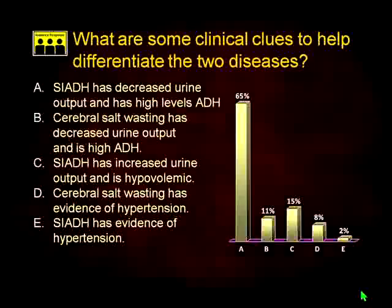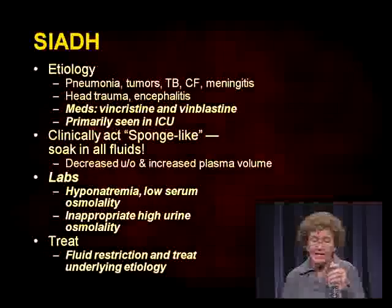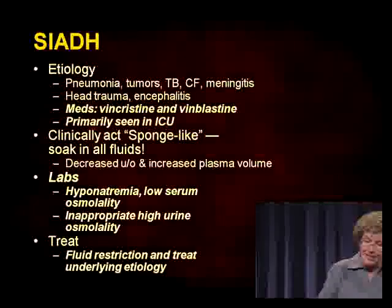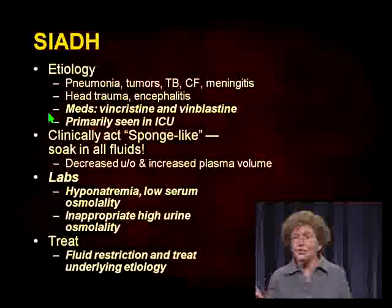Oh, very good. So that's the answer. We'll talk about this. SIADH, syndrome of inappropriate ADH. It's not really an endocrine problem, okay? Something's going on. Usually you're sick, you're in the ICU, you have meningitis, pneumonia, encephalitis. This is a good board question. Vincristine and vinblastine can cause it.